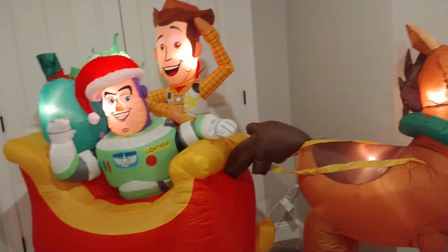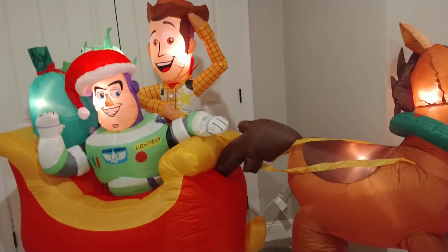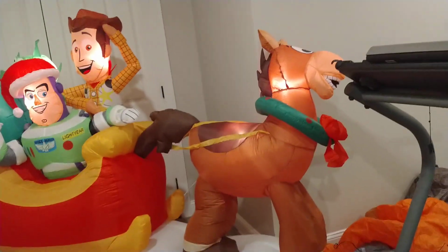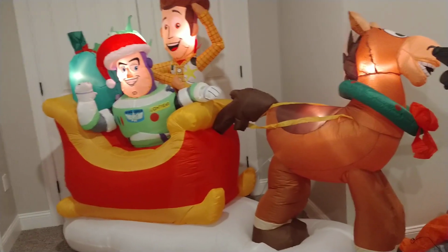And again, I'm really happy they actually released some Toy Story inflatables, because there was a few that Gemmy released. Well, I wouldn't say a few. I would say like one or two that Gemmy released in terms of Toy Story.